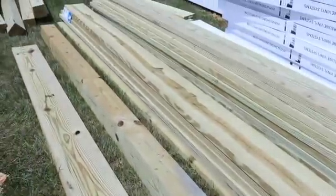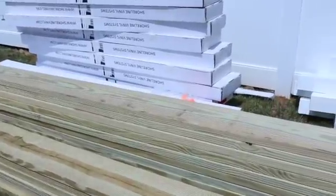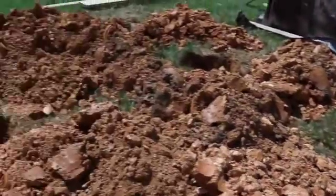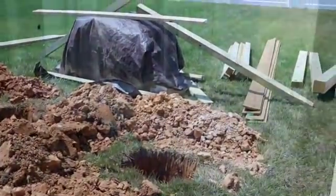And these are, I'm guessing, all the support beams and stuff like that that's going to go inside of the holes. So yeah, it's going to look very beautiful out here. They're expected to have it done in about 2 weeks, so right at the end of this month, it'll be finished.